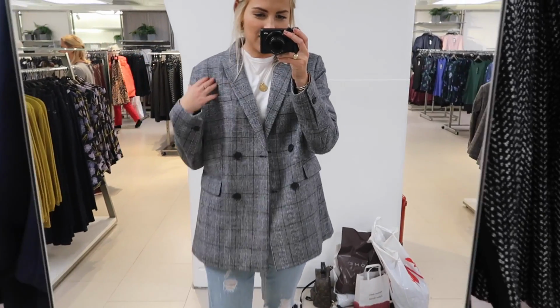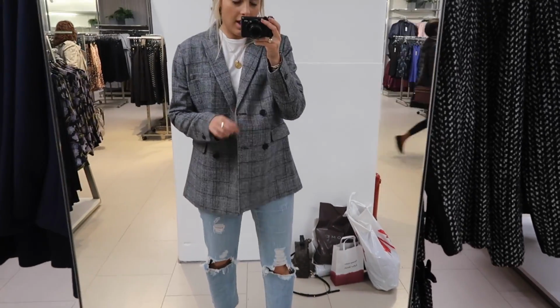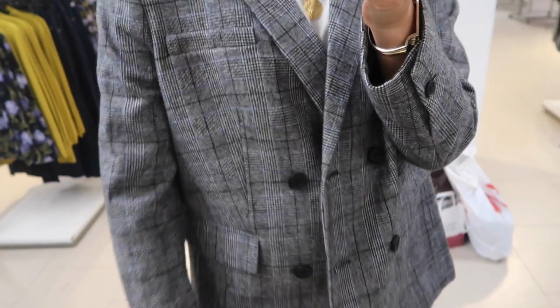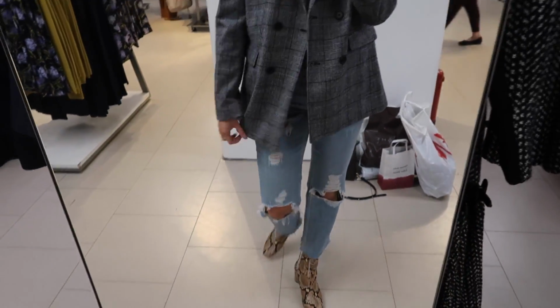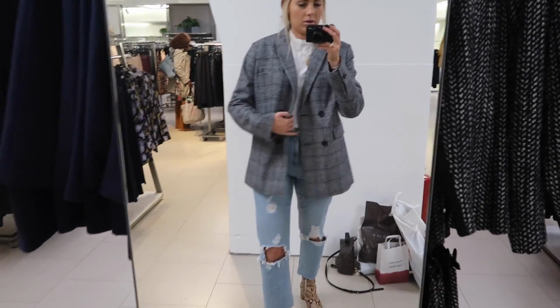I've just got this blazer on. It's in a size 12, so it's too big. I'm going to go and see if they've got any smaller sizes. But I really like the colours. It's kind of got a bit of blue running through it, which I think is nice because then you can put it with blue jeans. Maybe not this light, but nice with black as well.